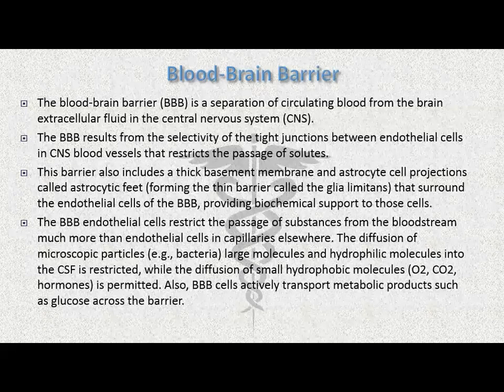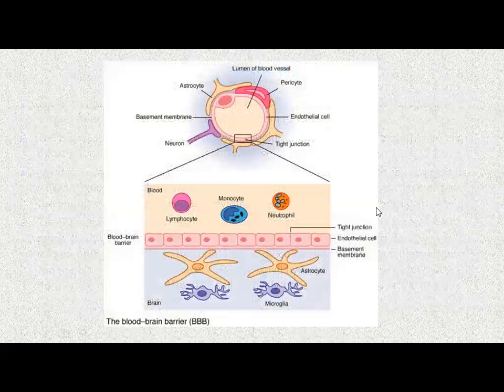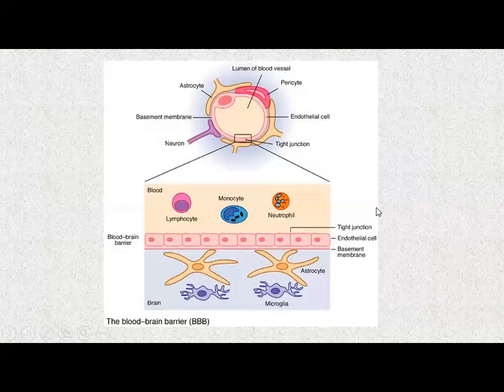This is also significant because if you actually want to get something into the brain, that means you have significant challenges to get it in there. Dr. Yang and Dr. Bai will talk about some of that in their classes.